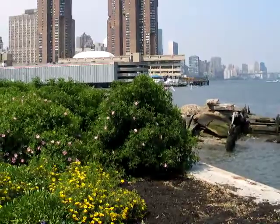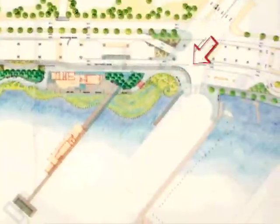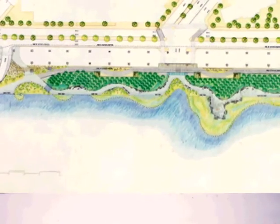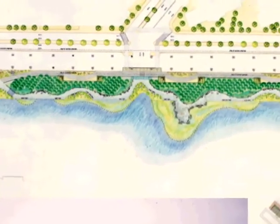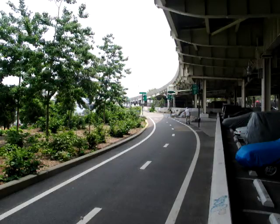Getting to the water, the main routes are 23rd Street, where eventually we hope to have a wetland at the end. And 20th Street, where actually you can see the water as you're walking down the street, although it's under the FDR Drive, so it's not great visual access.